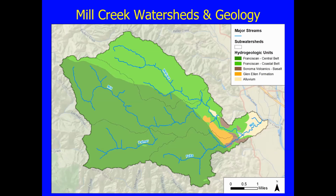And then farthest down to the east there in the lower watershed, we've got alluvium, and we have an alluvial aquifer that's very distinct and different from the rest of the upper watershed. That's basically a little section of the Dry Creek Valley where Mill Creek comes into the valley and confluences with Dry Creek, the downstream end of the area. For a frame of reference, this is West Side Road, which kind of cuts across the upper portion.